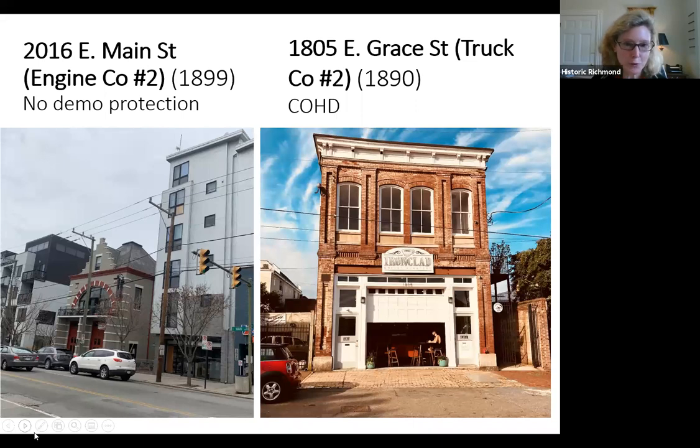Oh, sorry, 2 more civic structures. Firehouses. Last 2 firehouses surviving in Shockoe. The one on the right is Ironclad Coffee on 19th Street next to the residential area. It is wonderful. I encourage you to attend. A great adaptive reuse and a great local business. The one on the left is on Main Street.